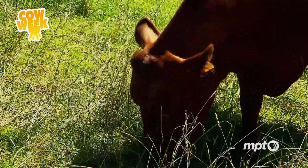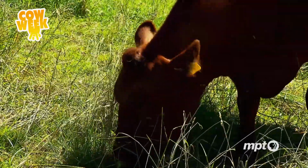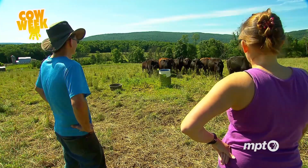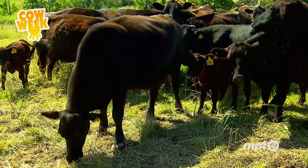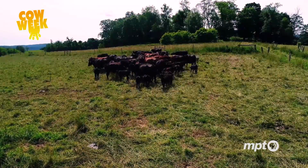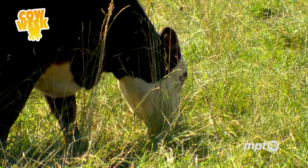Their 47 acres of pasture has a special blend of grasses and clover for the cattle to graze. Each pasture needs to have 2 types of grasses and 2 types of clovers. During this time of the year, Sam rotates the herd every 4 to 5 days, giving the cattle plenty to chow down on. And with the occasional rotating, the cows give back a natural fertilizer to the soil.